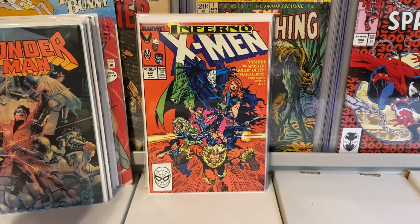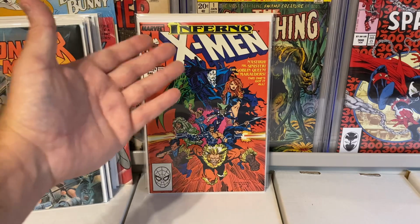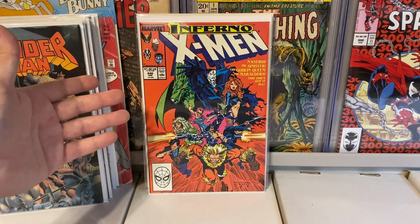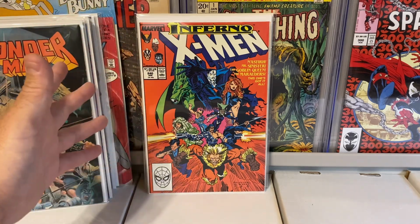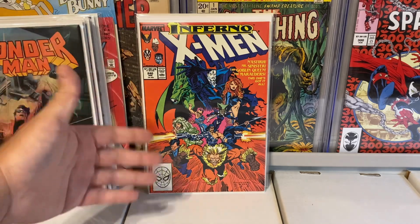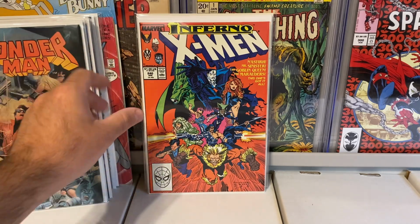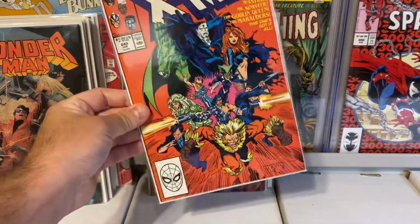We got some X-Men books. We have Uncanny X-Men issue number 240. Honestly, it's nothing special. It's got a great Mr. Sinister cover, I guess the third or second cover appearance of Mr. Sinister or something like that. But really high-grade copy, really sharp. No spine ticks, no nothing. Really clean, pretty much near mint. So for $1.50, why not?